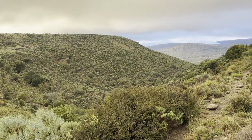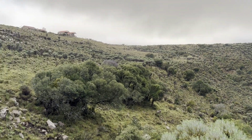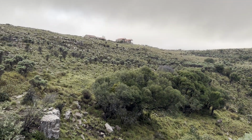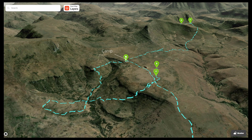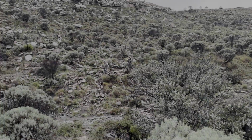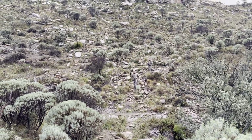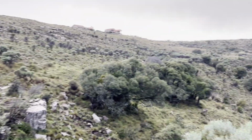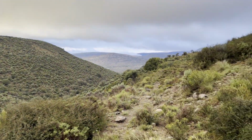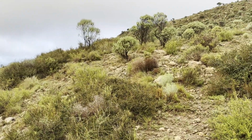We're hunting for black wildebeest up in the mountains of the Eastern Cape. That is our camp up there. We just left about 5 minutes ago. Here comes Aaron and Alex. A cold morning this morning. We're gonna walk around, first up, see if we find something, and then down.